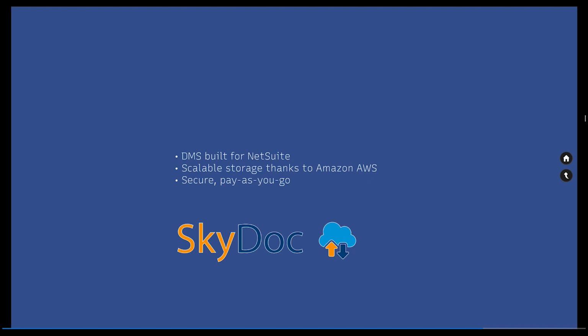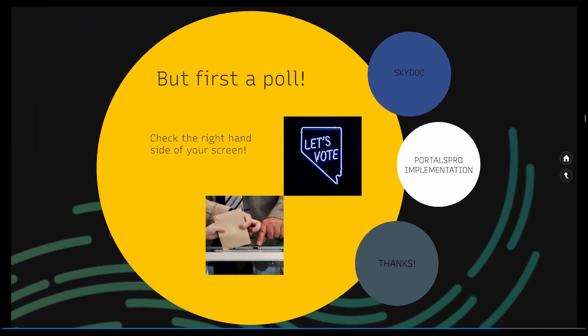Okay, that's awesome, Shravanti. Does SkyDoc only store invoices? No, it accepts all the standard document types. Not just this, it is a fully fleshed out document management system with a lot of other useful features. Some of our clients have even gone paperless by using SkyDoc. Please contact us for more information or a demo on SkyDoc. We will share the contact information towards the end of the webinar.